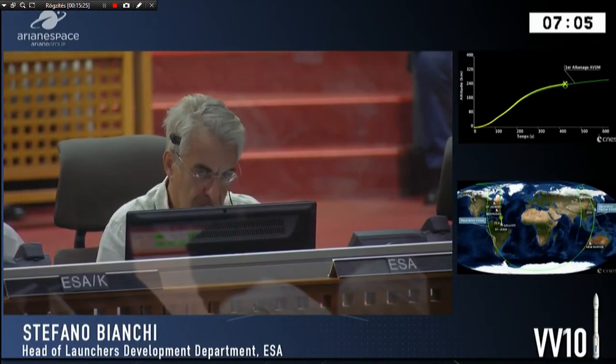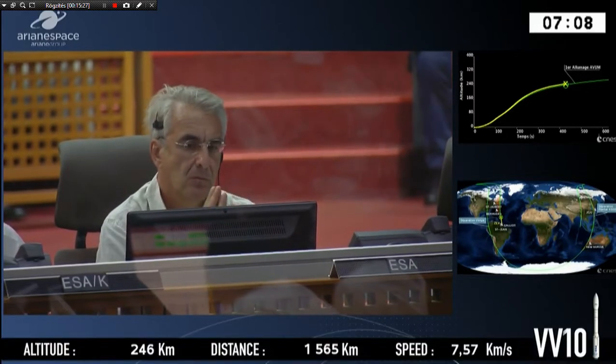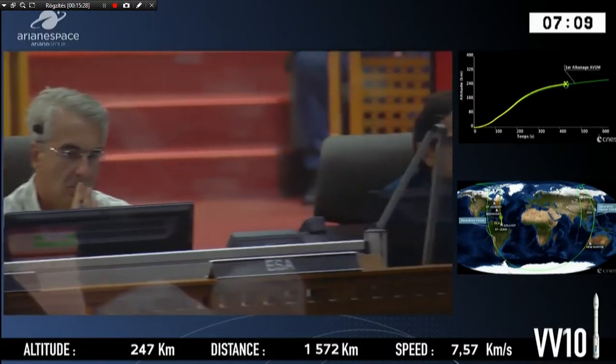Our flight path takes us north up over the Caribbean, along the east coast of the US.